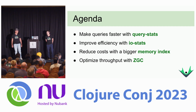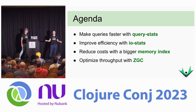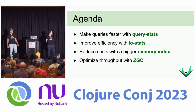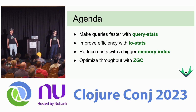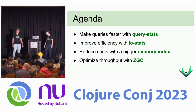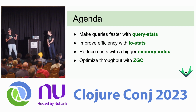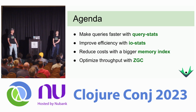We'll talk about 2 features of Datomic, query stats and IO stats, and how we use them at Nubank, because of course, as we work with tens of thousands of transactions per minute, every millisecond counts. So we have to be really mindful of that. We are also in a huge drive to reduce costs with AWS, and we did that with some tricks about tuning. We also tried out a little bit of ZGC to improve the transactor throughput. The presentation will be divided into 2 parts. The first one is using query stats and IO stats. The second part will be fine-tuning using ZGC and also tuning memory index to reduce cost.